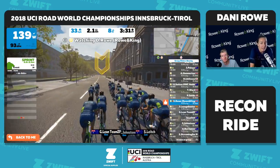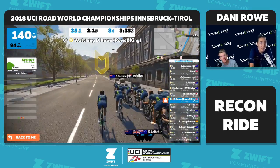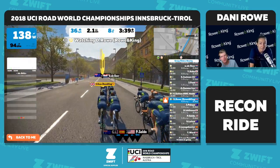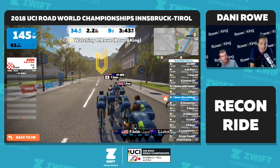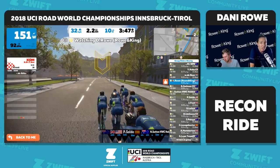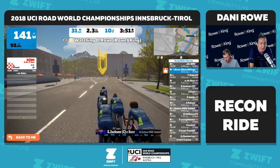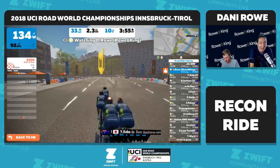And obviously on the elevation map in the top right, it looks pretty daunting. You can see you're on the flat bit at the moment, and then you go up a monstrous climb. So the course obviously looks pretty hilly. Yeah, so you can see it's even going up now, 2%. You should not really be able to feel that in a bunch, but if you're out there on your own, you'll definitely feel that.